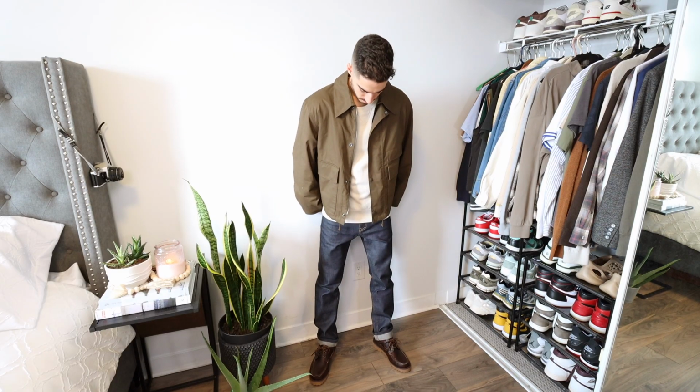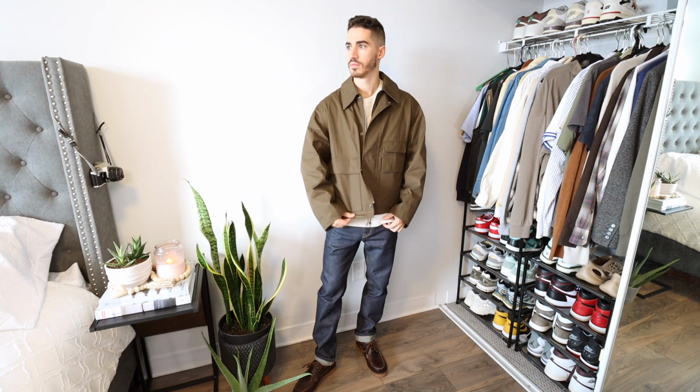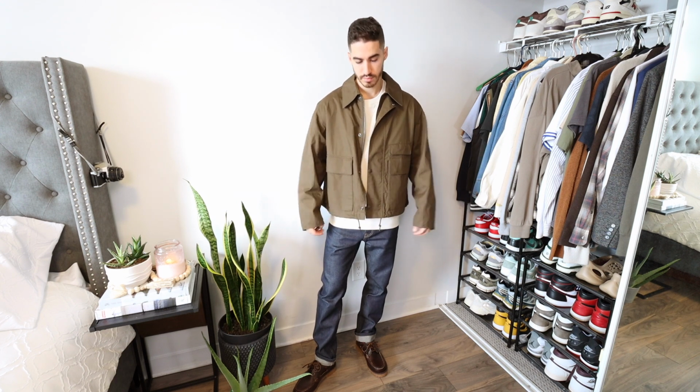However, let's start off with probably the most recognizable of the entire lookbook. It was featured many times, and that is the utility short Blouson. This is a cotton jacket that comes in olive and navy, and it does have a wax finish on the outer as well as a flannel inner lining.